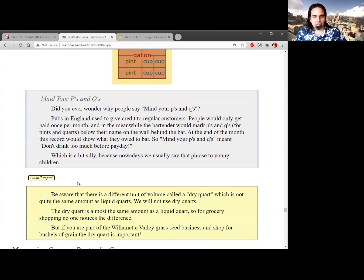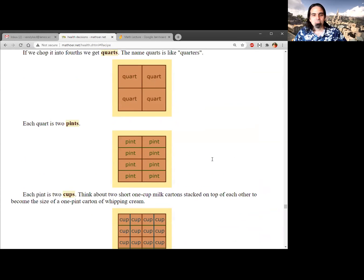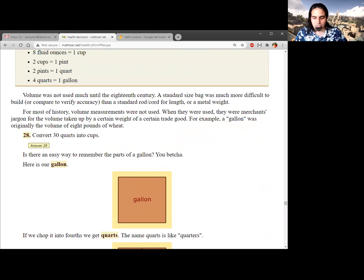Side note, we're in the grass seed capital of the world. There is something called a dry quart. If your family is in the grass seed business, you know what that is. Don't talk about it. It will confuse people.